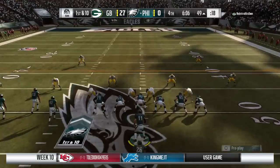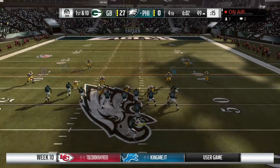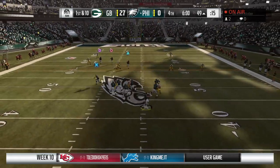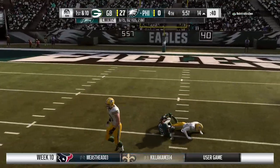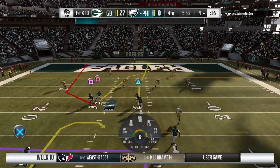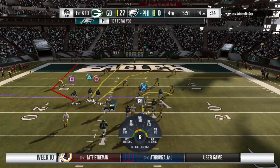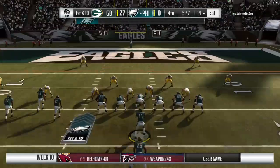82, 82. 81, 81. Throwing on first is Wentz. He's going to fire one deep. Middle. This is caught inside the 15. And he's going to get this down inside of Green Bay's 15-yard line. And that one results in 35 yards.